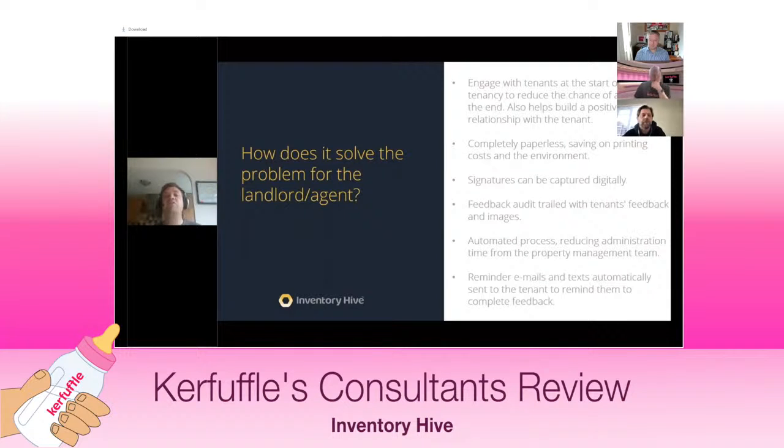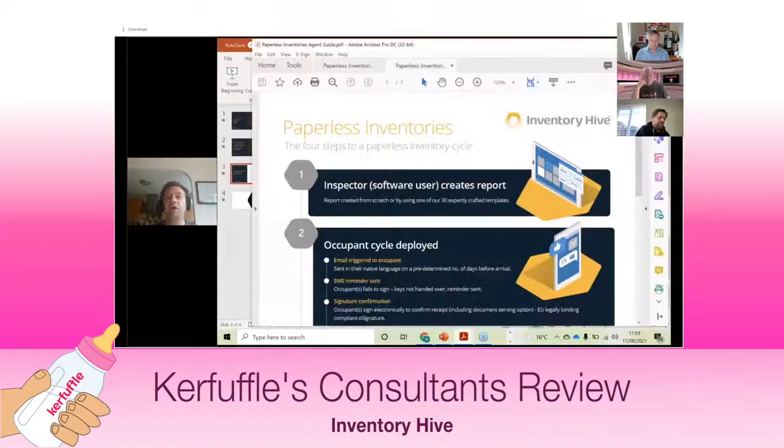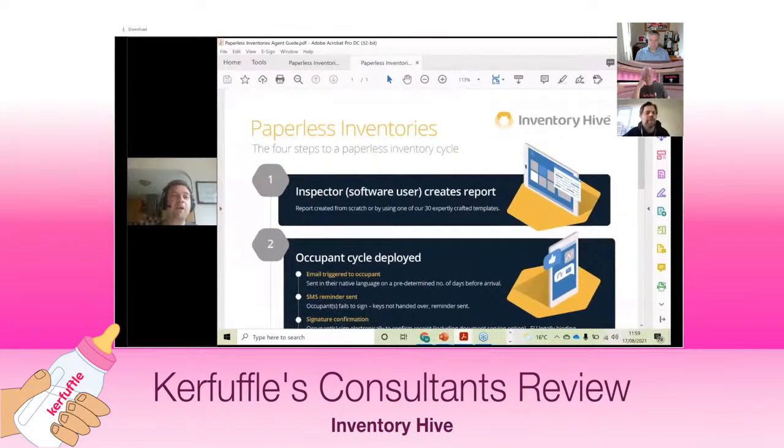It's an automated process, so it helps reduce administration time for the property management team. It means it saves you chasing up tenants for signatures or feedback or anything like that, when Inventory Hive will send out reminder emails and text messages automatically to the tenant, just to remind them to complete their feedback. So it's a really simple process. I'm just going to jump to this little infographic that Inventory Hive have created. So the paperless Inventory Hive process starts from the inspector or the property manager creating their report on the Inventory Hive platform. So we provide a load of templates.